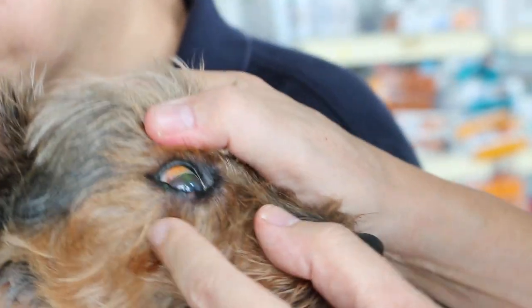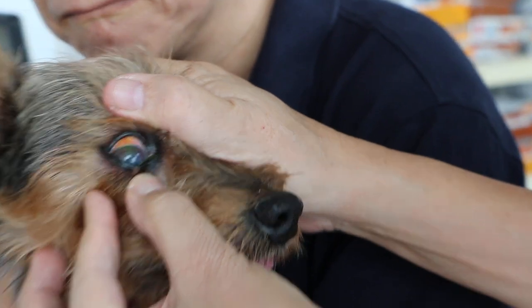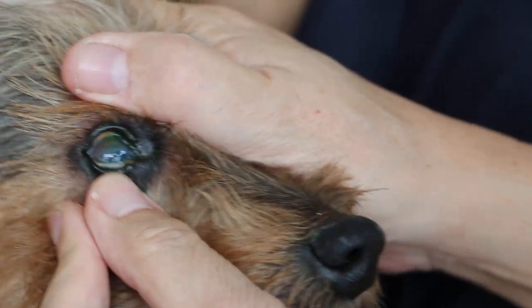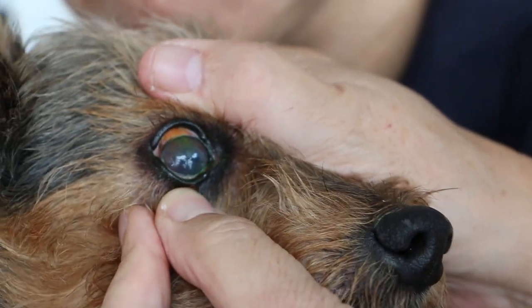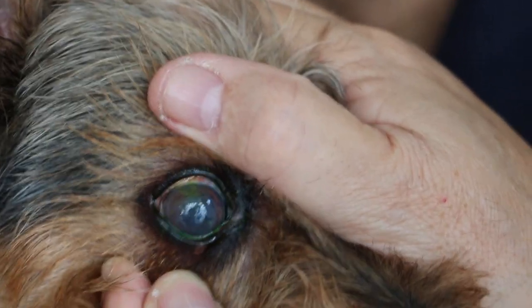Yeah, he adapted himself. He still rubs somewhere when he can. So you can see the cornea, which is the front of the eye, is quite transparent and you can see the reflection of the person on it.